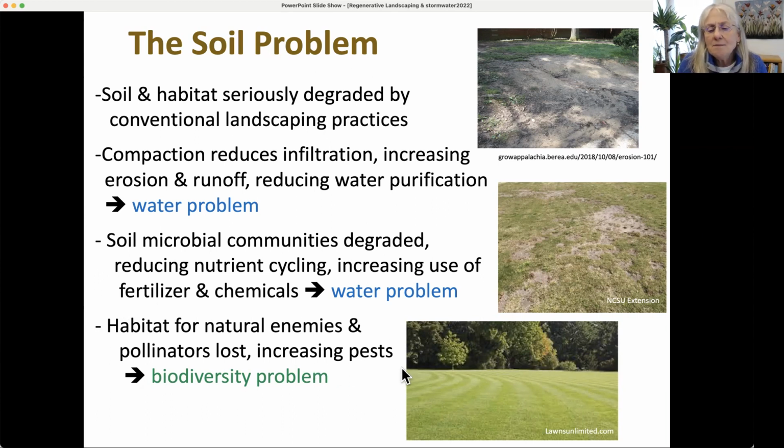And also the monoculture that we have in most lawns has really reduced our habitat for natural enemies, which are insects and spiders and things which prey on pest insect species. And this also affects the pollinator availability, because there are no plants here that pollinators can feed off of, or nothing suitable for their offspring, their caterpillars and other offspring, to grow up on. So this gives us less pollination and more pest problems. And this is part of the big biodiversity problem that we're facing now worldwide.